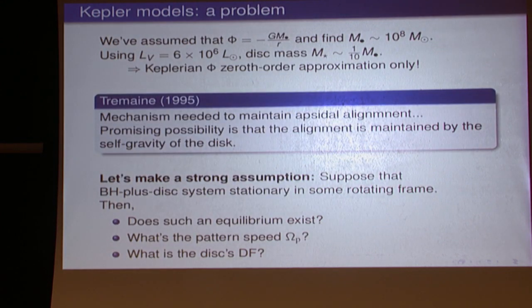Okay, just one problem with this, and that is it's a bit too unsophisticated. We've assumed here that the potential is purely Keplerian. With that, you get this black hole mass of around 10 to the 8 solar masses.